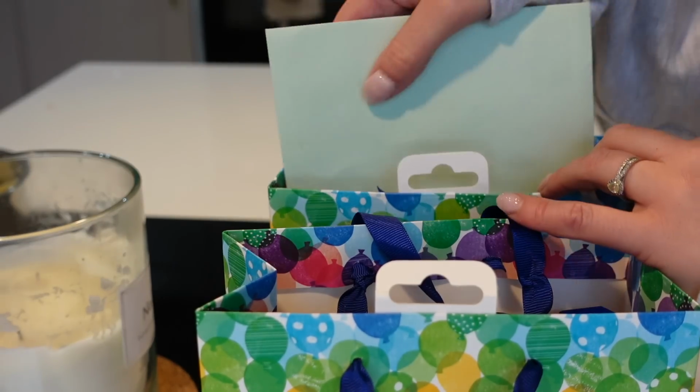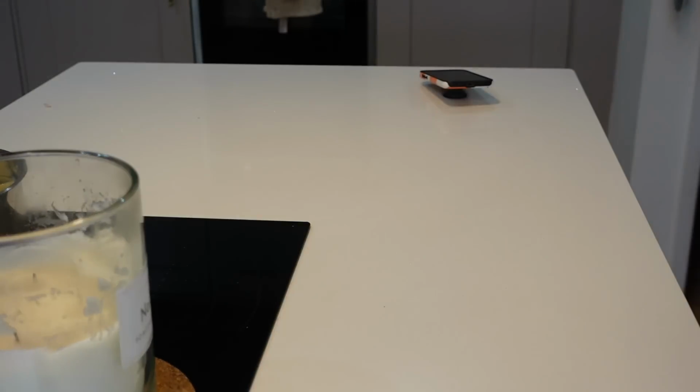And once they were all sorted, I knew it was time to work on me. As I mentioned, I've not been feeling well recently and I really needed to sort myself out. So fake it until you make it, right?